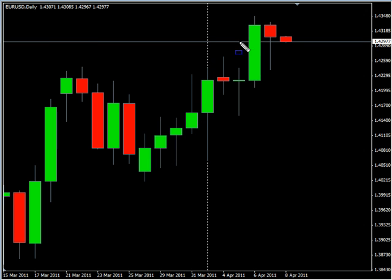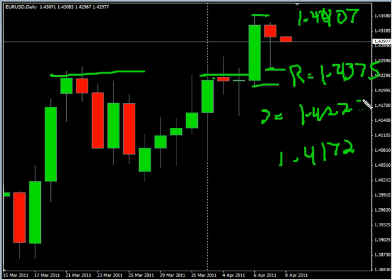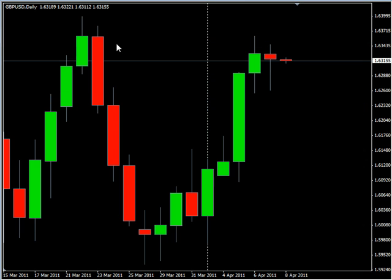Now looking at the Euro-USD pair, this pair closed down. Did create an inside bar, basically came right down into previous resistance that was now support. We are looking for it to potentially go as high as 144.07, possibly as low as 141.72. Look for some resistance around 143.75 and look for some support around 142.25.